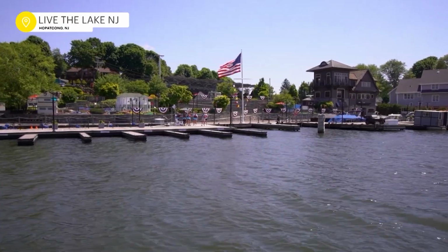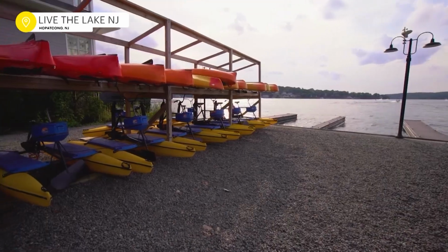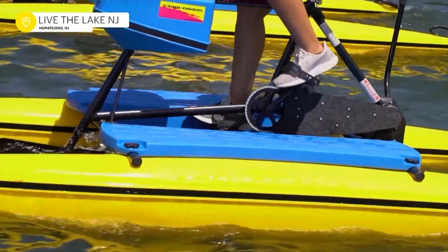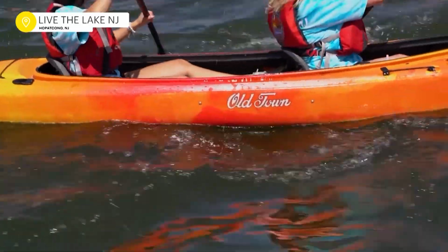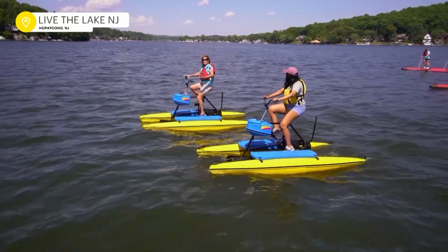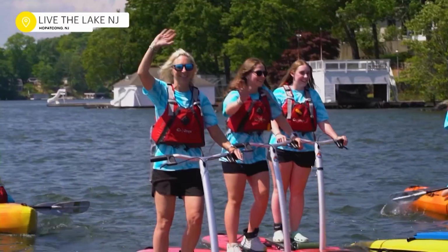So when you come to Lake Hopatcong, there's a lot you can do here. We have hydro bikes, pedal boards, and kayaks. Go, Amanda, go! I'm getting a little workout on this thing. If you don't have a boat, you don't need a boat license, just come out. We give you the life vest. It's just a lot of fun.